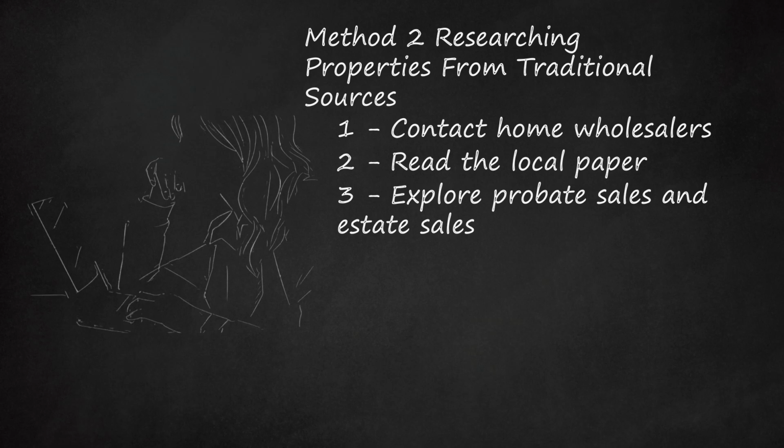3. Explore probate sales and estate sales. This is a great way to pick up homes that are in decent shape at a discounted price. Probate sales are properties being sold by a probate court because the owner did not have a will or there are no heirs. This process is more of an advanced system to acquire houses, but it can be invaluable once you understand the risks. There are disadvantages to buying a property through a probate sale.